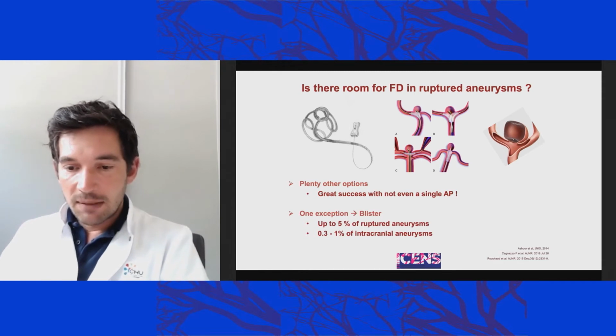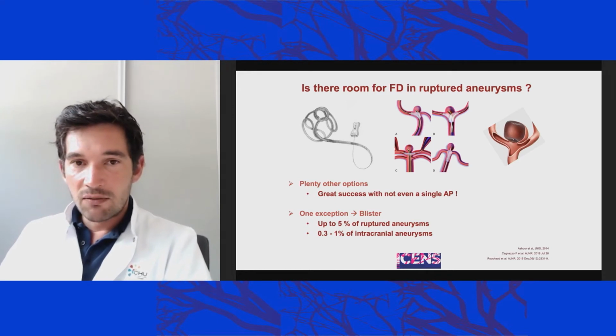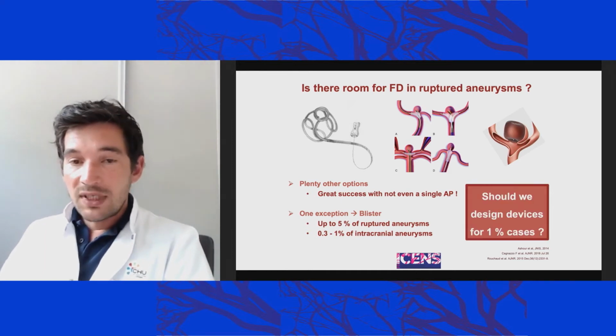Maybe the only exceptions for which the flow diverters are indicated are blister aneurysms, but we need to remind that they represent only 5% of ruptured aneurysms and only 0.3 to 1% of intracranial aneurysms. So, should we design devices for only 1% of cases?